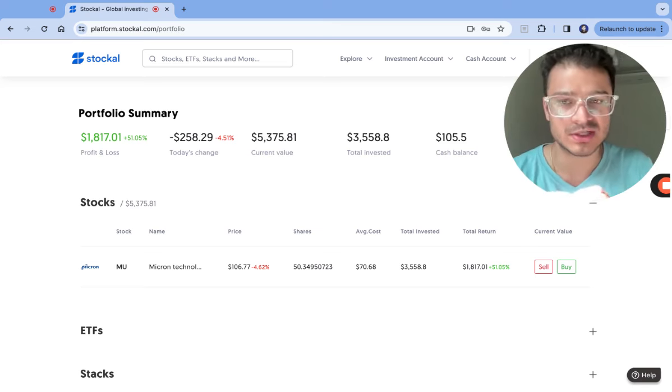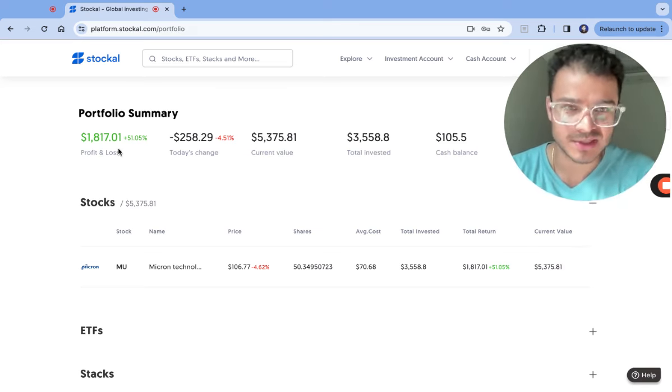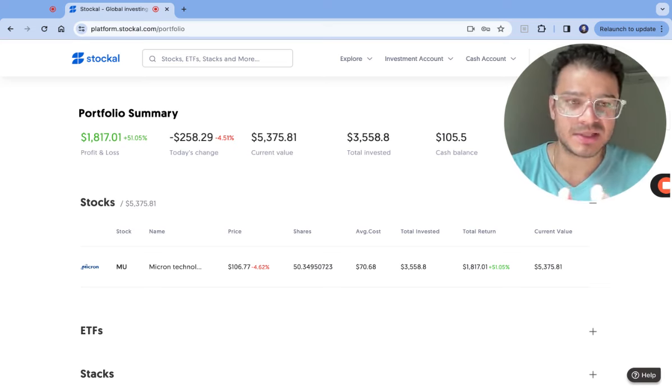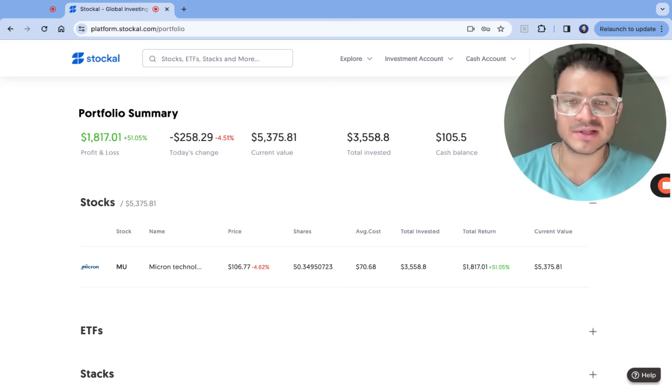So what I used is called cloning. This is based on a cloning strategy. And the cloning strategy, which I did, actually got me this 51% return, which is around $1,800 of return. What is the cloning strategy? Cloning strategy is basically looking at big investors, looking at their portfolios, looking at what they've exited and what they've entered, and then hopefully trying to replicate that at the right time.